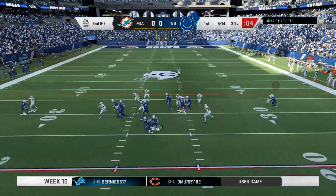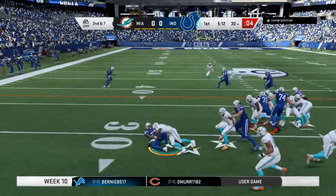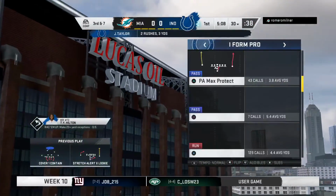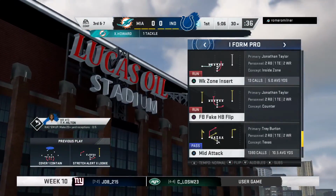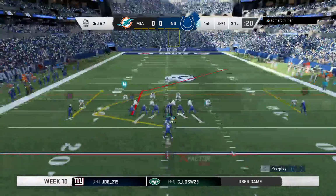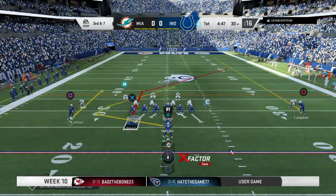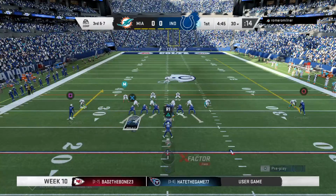White, 89. The give to Taylor. Trying to bounce it outside, but he's only able to get it back to the line of scrimmage. No gain on the play, and it's going to bring up a third down. A tough spot here on their opening drive. This is 3rd and 7.